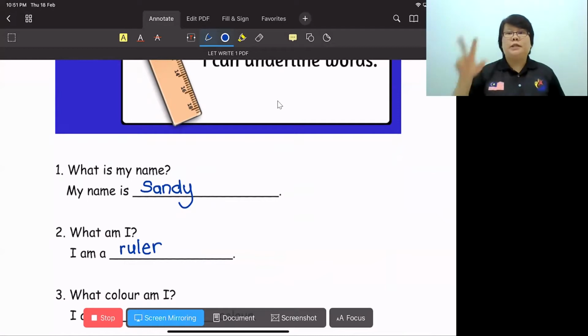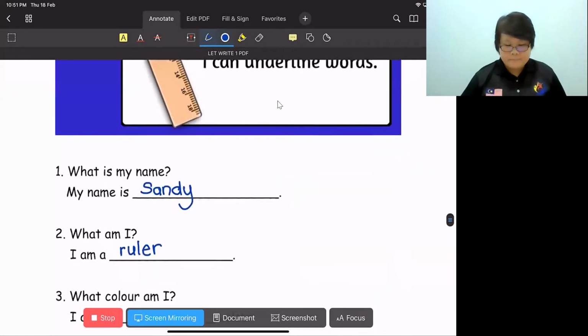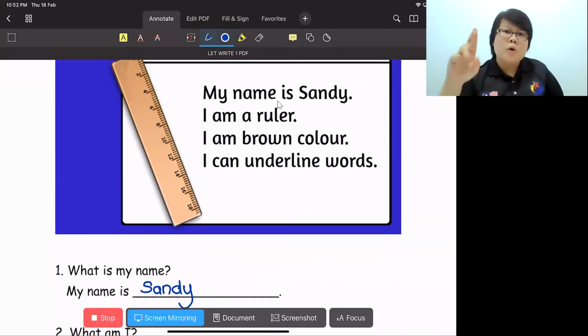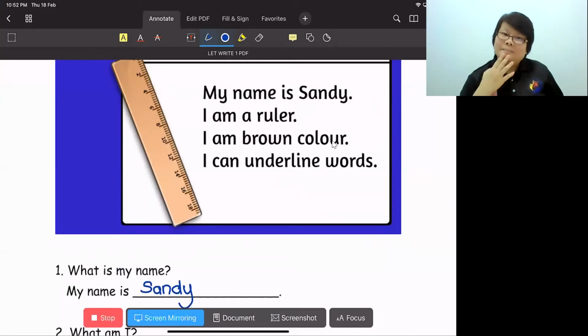Now, let's go to the third one. What color am I? Okay, now same. Find for the word color. Where is the word color? Okay, where is the word? C-O-L-O-U-R. Where is it? It's here. Okay, color. So what color is brown color?